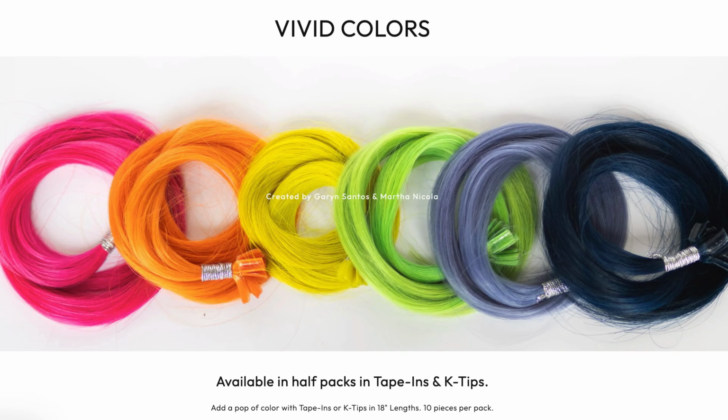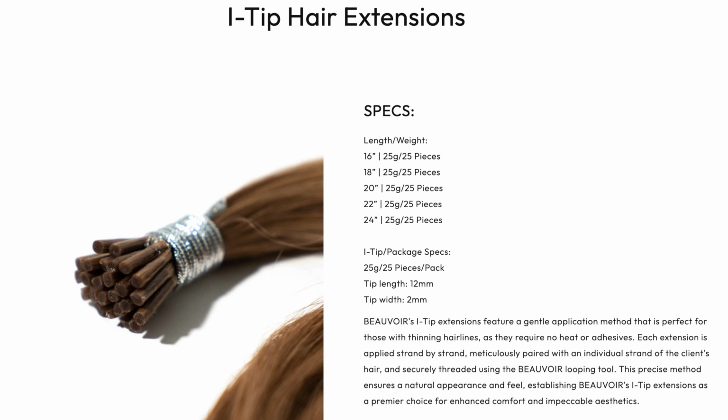iTips and K-tips, we still have a lot of iTip in inventory, but I'm toying with the notion of phasing iTips out in lieu of some of these newer methods where I think there's a lot more demand and they're a lot more beneficial. iTips is not a great method. Basically what it is, hair is attached to a cylinder that looks like a shoelace end. So instead of a shoelace, it would be hair attached to one of those plastic ends, and you'd feed that end through a bead and you'd crimp it. So when people get iTips, they've got all these little plastic shoelace ends in their hair. It's not the best method.